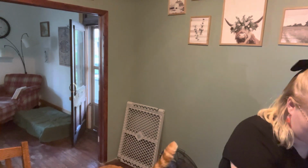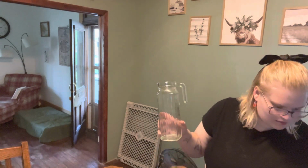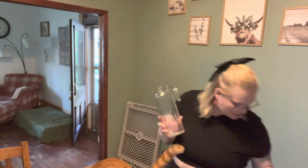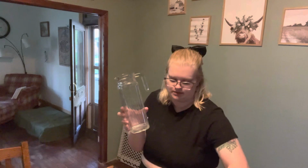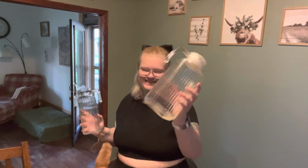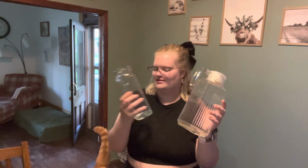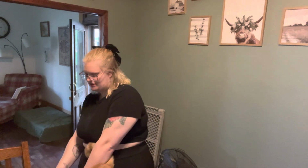What else did I get? Oh. I got this guy. I think I did grab the other one, but I don't know. Hopefully I did. Yeah. I got this little one, which I'm sad that it doesn't have the lid to it. But at the other thrift store, I got this one, which does have the lid, but they're just different sizes. And I have a little tiny one that I'm gonna make a little set with. But that was from Goodwill.